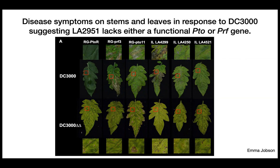The next 2 lines have a non-functional PRF and a non-functional PTO. Both of these genes are required for the resistance, and you can see that both of these leaves look pretty susceptible. The last three lines are all IL lines, which have introgression from lycopersicoides in that chromosome 4 region that I showed you way back at the beginning. And all of these look to be susceptible as well.